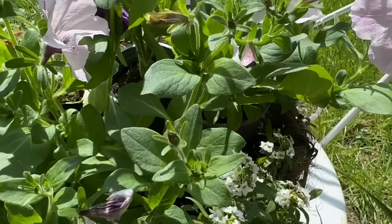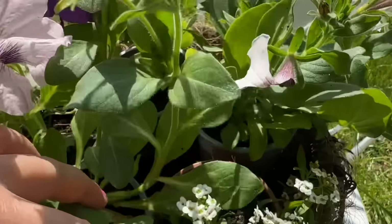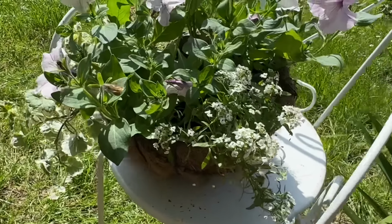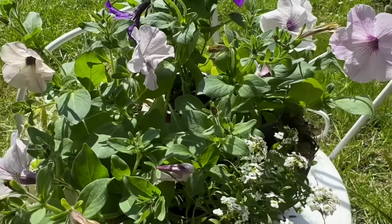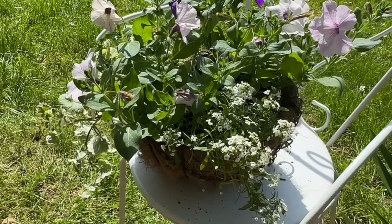So I've got 5 little pots in here. So I shall just put some compost in the bottom and I'm going to put them all in, and then I'll show you at the end. But I love these colours. I've got the pinks, the purples and white. So I'll put that all in and hopefully it'll go nice and big.